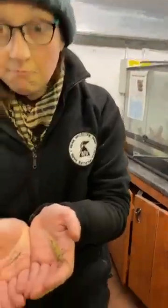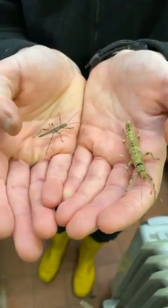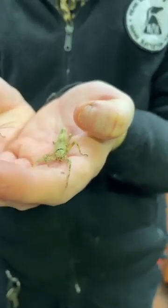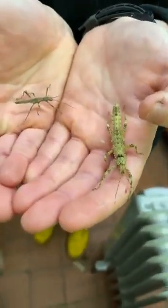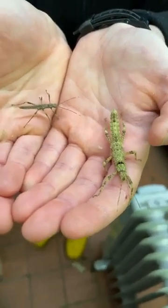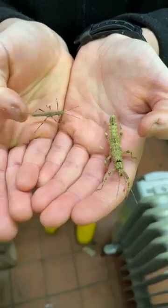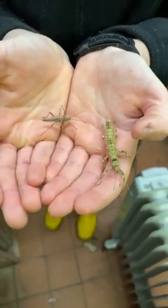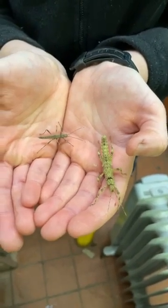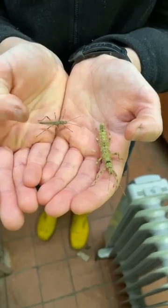So I'm going to spin you around. So we've got our little baby on the left hand side. Yeah, and then this one is probably 2 weeks old. So this one is just hatched probably in the last few days. So these are giant spiny stick insects. They are little at the moment, but when they're in their adult phase, at about 6 months old, they're about the size of my hand, actually. So you can see him moving back and forth.